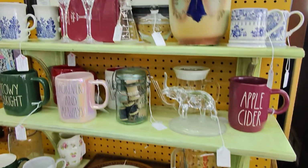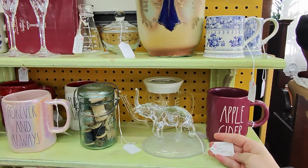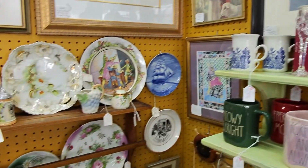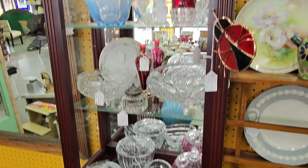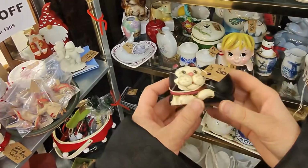And then they had a little glass elephant. I'm not sure who makes that with a little chunk up. Maybe? No. I'm not even going to guess. I don't know. I just don't know. All right, let's go over here. Lots of plates on display. I like the plate holder. And a little bit of Fenton in there, and the cranberry. And a little opalescent bowl up on the left.